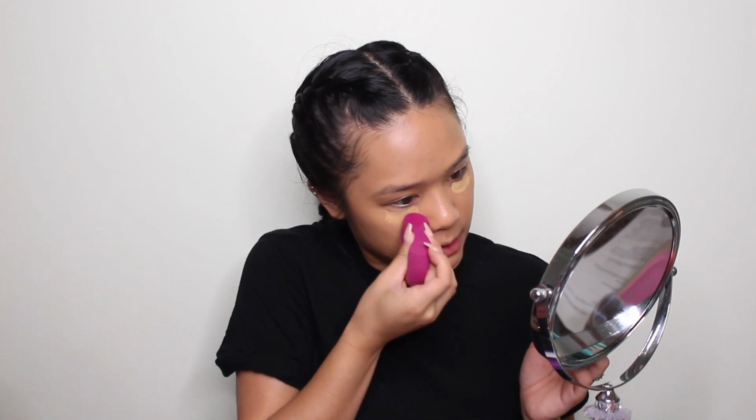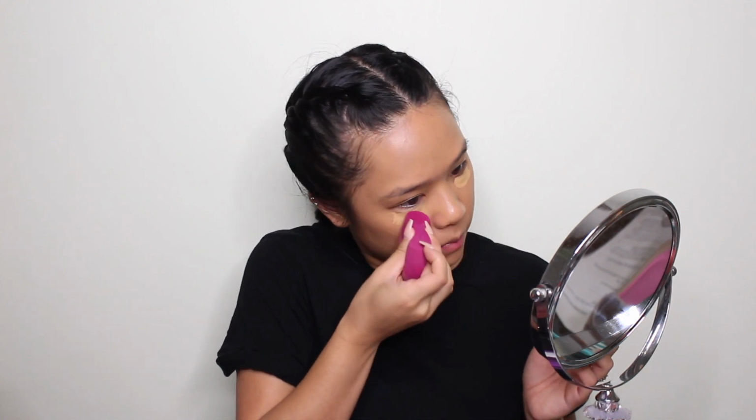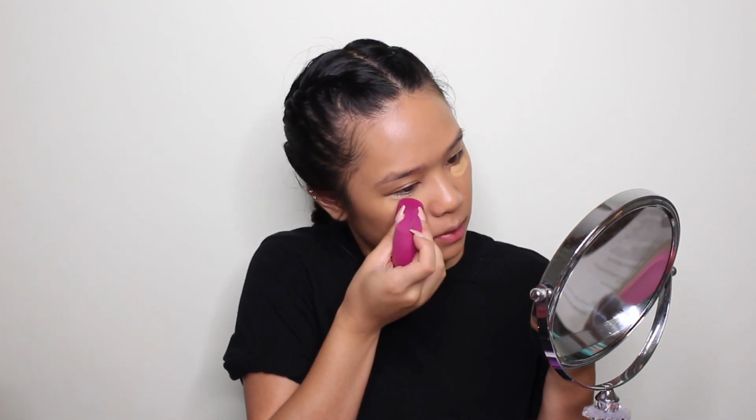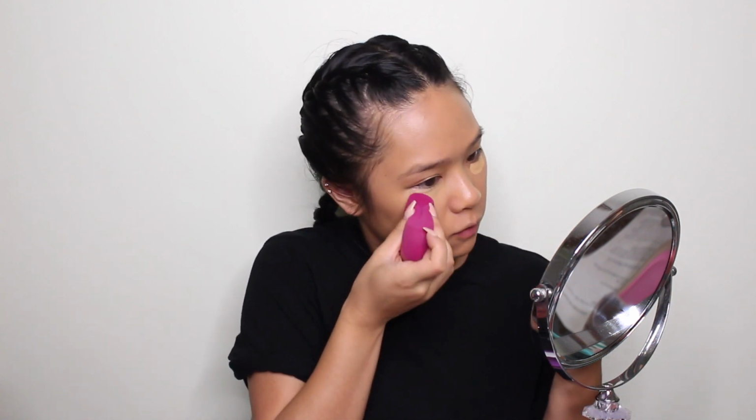It blends out like a dream. Like when I was doing the clients, I was like, oh my gosh, this looks so good on everybody. And it is a very, I want to say it's like a matte finish, but also it's still pretty natural. Like it's very, very weird. Like it's matte, but it's not too matte. I probably want to say it's like a dewy matte, if that makes sense.